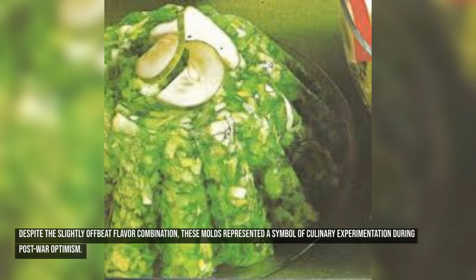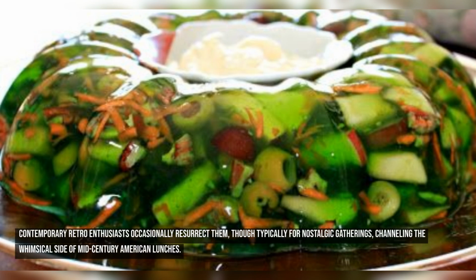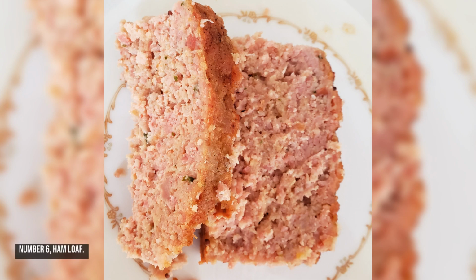Despite the slightly offbeat flavor combination, these molds represented a symbol of culinary experimentation during post-war optimism. Their popularity started to wane in the 1970s as fresh salads gained traction, and by the 1980s, many had vanished from everyday menus. Contemporary retro enthusiasts occasionally resurrect them, though typically for nostalgic gatherings, channeling the whimsical side of mid-century American lunches. Number 6. Hamloaf.